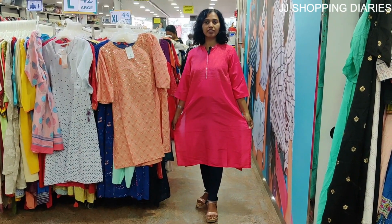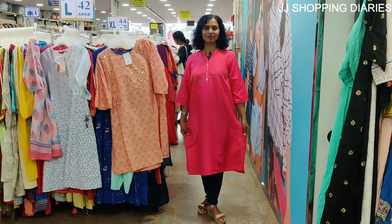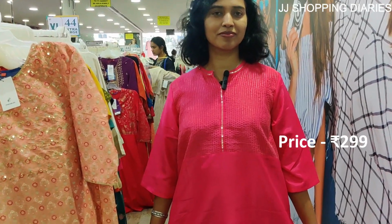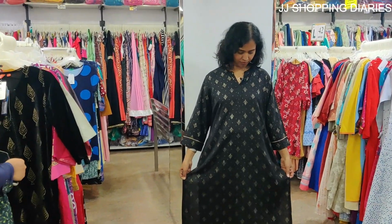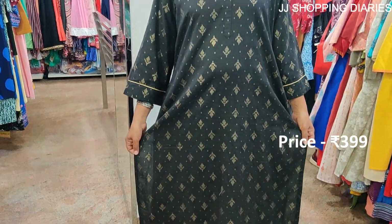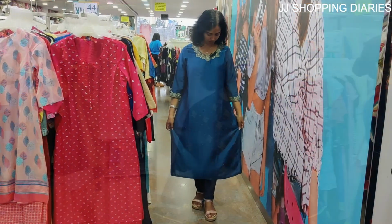This is a pink high neck kurti. The material is somewhat silk kind, not sure exactly what it is. And the price is ₹299. This is a black high neck cotton kurti with golden prints on it. The price is ₹399.